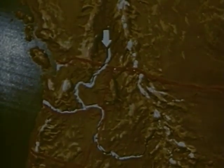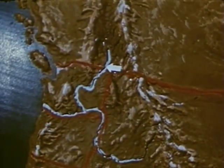Columbia is one of America's great and useful rivers. The largest North American river to flow into the Pacific Ocean. It begins as a small mountain stream in the snowfields of the Canadian Rockies and enters the United States near the northeast corner of Washington.